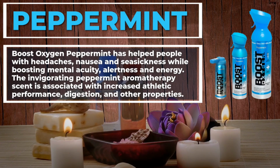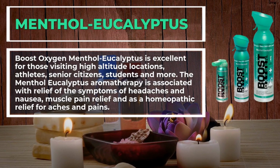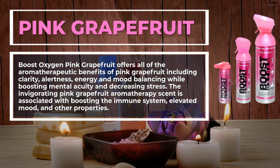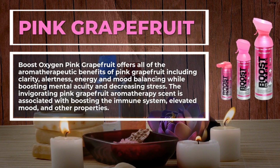Peppermint's really nice for migraines. Eucalyptus has been really popular lately for the lungs and just a cooling sensation, allergies, and obviously everything that's going on with respiratory. So this one's peppermint. That sounds great. You can also have the plain as well with no smell. I think that's a wonderful thing, especially with allergies everywhere, with the cotton balls flying around the air right now.